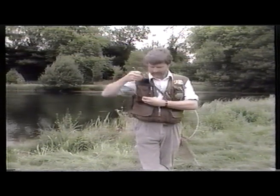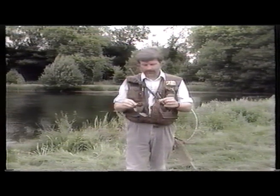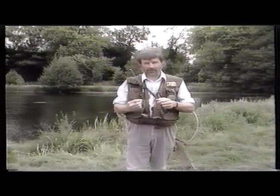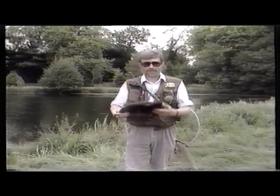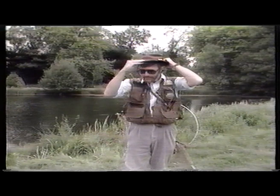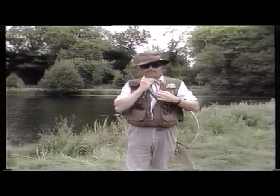Top pocket, a pair of Polaroids, the thing you cannot do without. These are optics used by virtually everyone in the clearwater fishing line. Put those on and you can immediately see everything you need to in the water, but what you do really need is a bit of shade over the eyes. So, on with a good hat with a wide brim, and you're away. That's all you need.